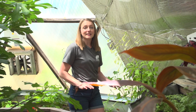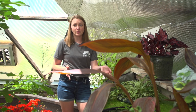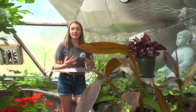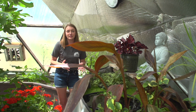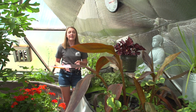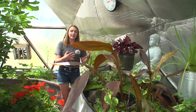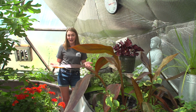So the pond in this dome is approximately 900 gallons. You of course have the option of adding your solar water feature, and the purpose of the pond is to act as your thermal battery within the greenhouse. So you've probably noticed that the ponds were all different colors, but they're all dark colors. And that is to help absorb the heat of the sun during the day, and then the pond will help to release that heat throughout the night, regulating your temperatures between day and night in the greenhouse.